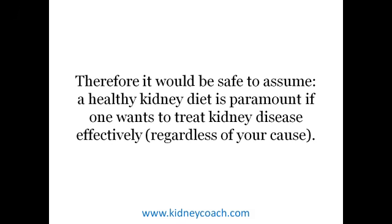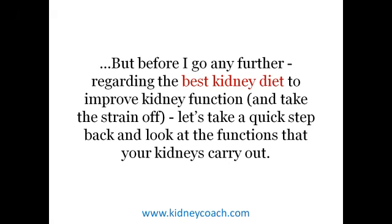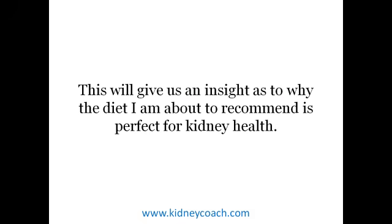Therefore, it would be safe to assume a healthy kidney diet is paramount if one wants to treat kidney disease effectively, regardless of your cause. But before I go on any further regarding the best kidney diet to improve kidney function and take the strain off, let's take a quick step back and look at the functions that your kidneys carry out. This will give us an insight as to why the diet I'm about to recommend is perfect for kidney health.